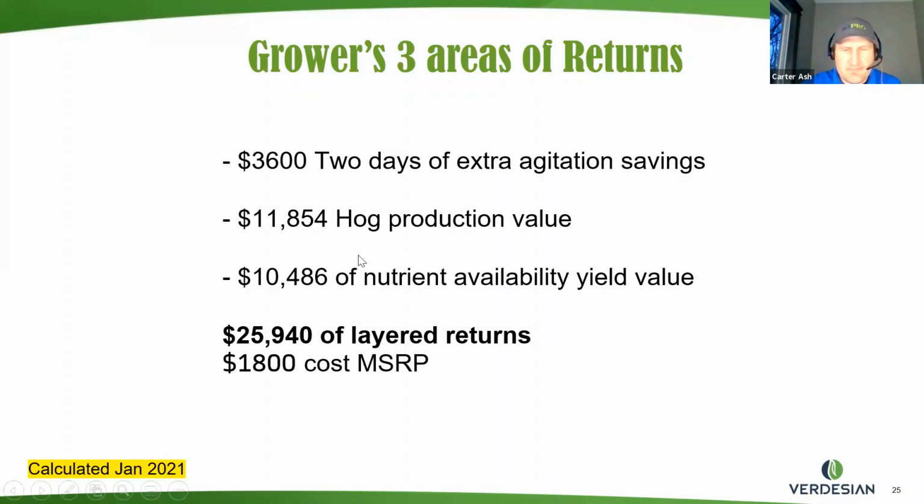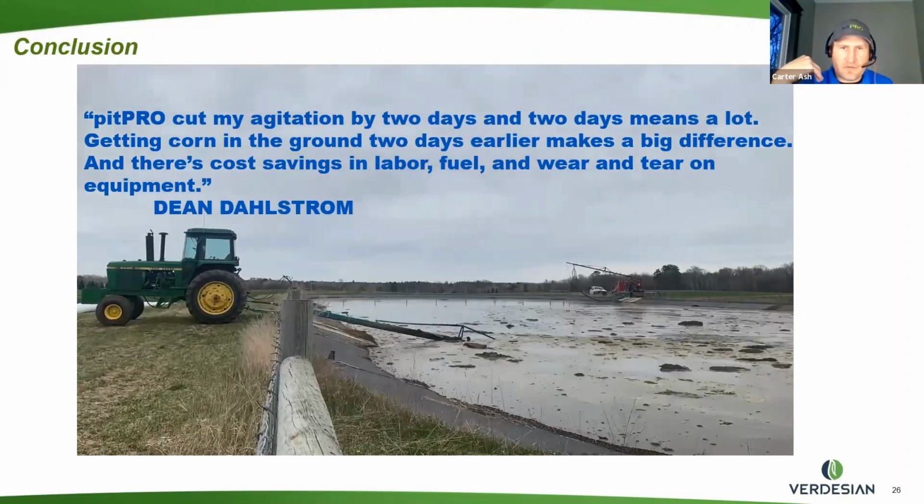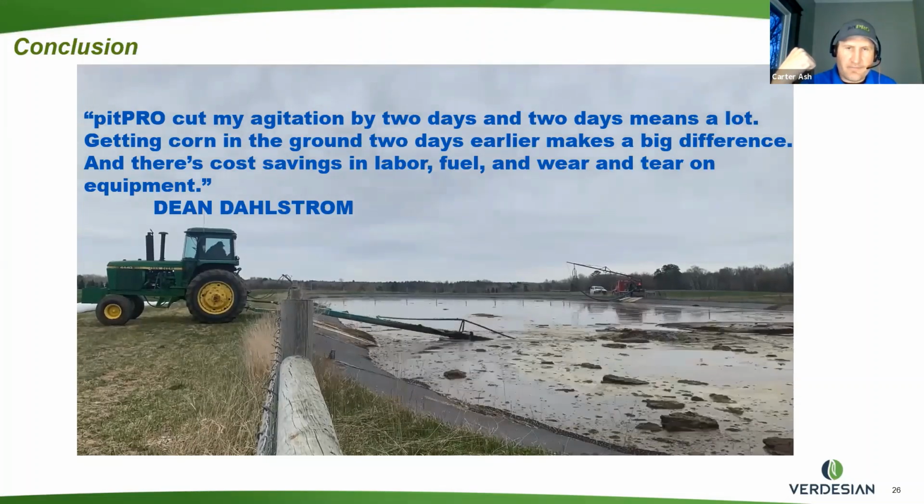But one that most every farmer gets to observe too is the nutrient availability and distribution piece. So with over 10 grand of improved yield through nutrient availability, and you layer all 3 of these, you have potentially 25K of layered returns. And with an MSRP of $90 on a 20-gallon application, you're only looking at $1,800 to bring in that much value.